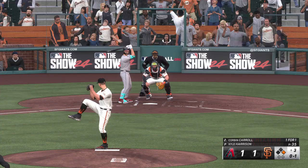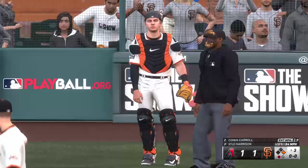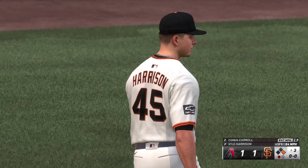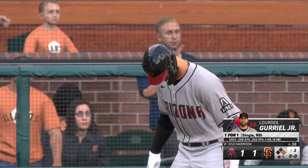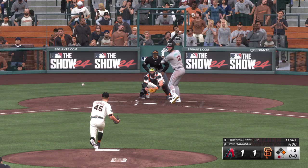And the 0-1. Swing and a pop-up. Foul territory for the catcher. Makes the catch, and there's one gone. That was a good, hard fastball with some nice ride up in the zone right there. Hitter looked like he was on it, but I think that velocity at the end just beat him. Instead of a line drive or something hit deep, it's a pop-up and an easy out for the defense. Gurriel, the next to hit, takes high for ball one.